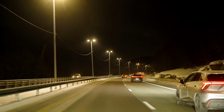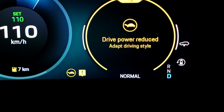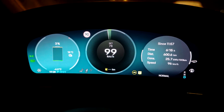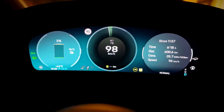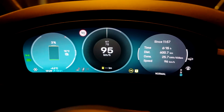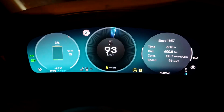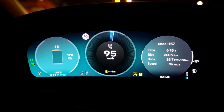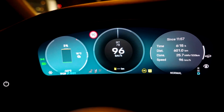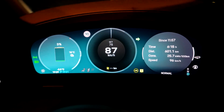As we reached the last big uphill, about 20 kilometers out, we hit turtle mode and things started to look very grim. We're currently at 3% state charge and the car says we don't have any range left. So we are way into the reserve. Yeah, we're in turtle mode, and in turtle mode going uphill, no power at all. But here, where it is downhill, we can actually accelerate.